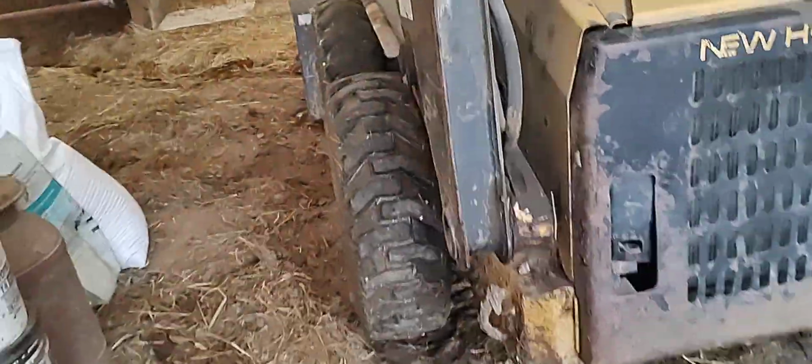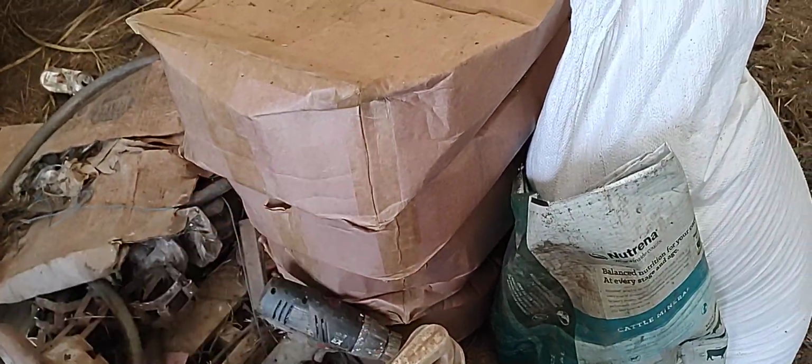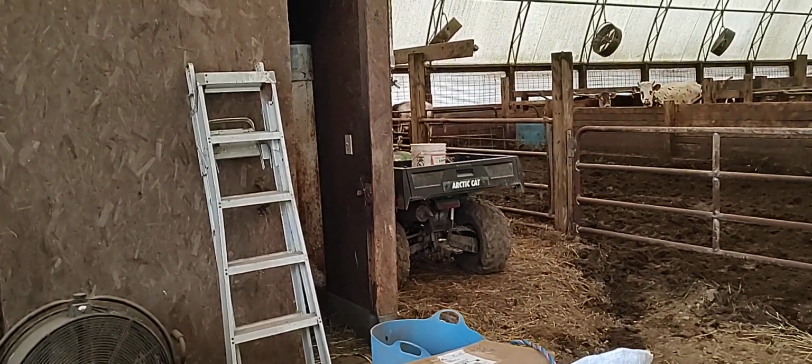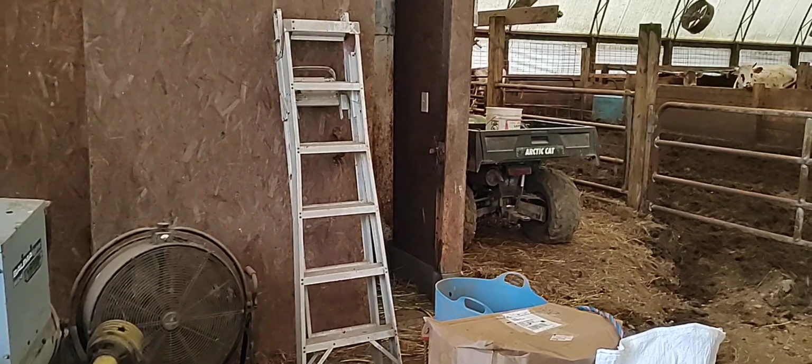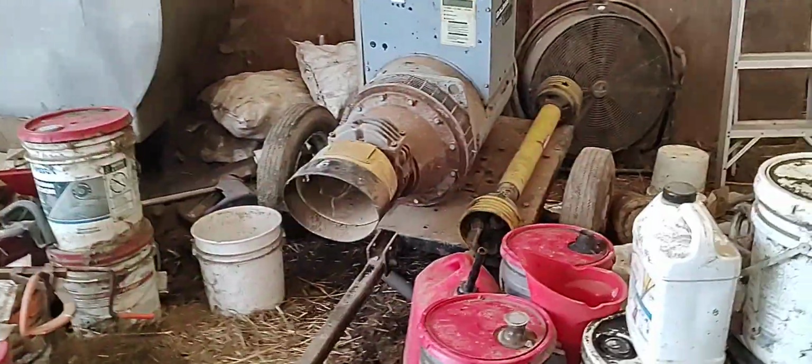And I ordered some from another place. Got 4 bags of it right there. And then I got the seed corn I have left from last year, which is gonna be a mix of things. I just gotta figure out, keep changing my mind where I'm gonna plant it.